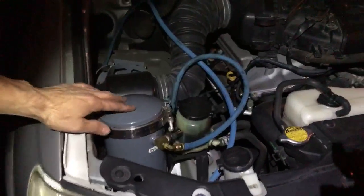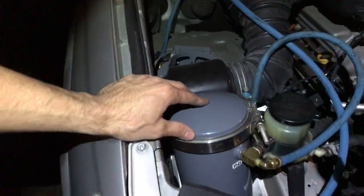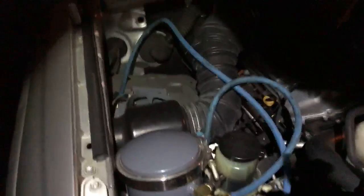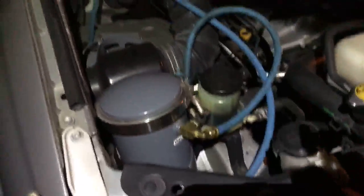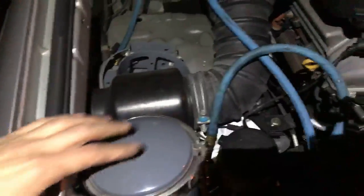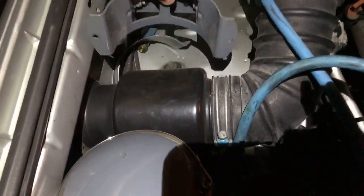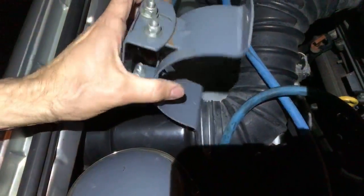Okay, let's go back around to, okay, so that's our PetroSavers engine oil refiner. I'll go ahead and show you where I'm planning on connecting this. So what I'm thinking about doing is, I'm planning to mount this in here with the brackets that came with the PetroSavers engine oil refiner. It came with these.